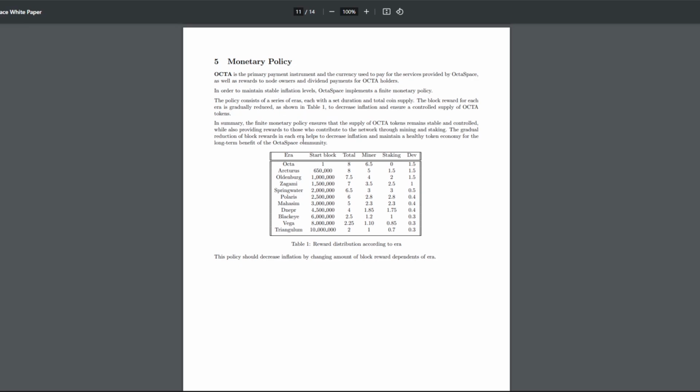We do have different eras of it. This is, as you would think, an emission schedule that you see here. So start block, and then the first era is OctaSpace, and then Articurus, Oldenburg, Zagami, Springwater, and it keeps going down. You can see the total that you're going to mine, and then what goes to the miners is 6.5. Staking is 0 for the first era, and devs get 1.5. A little bit of pre-allocation to the development team, but that does come off as we go down through these.